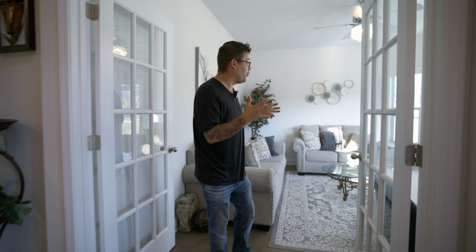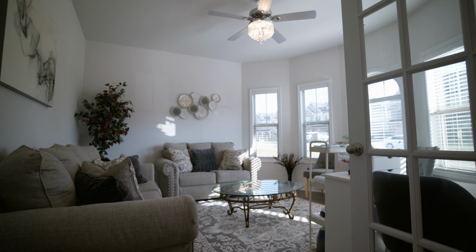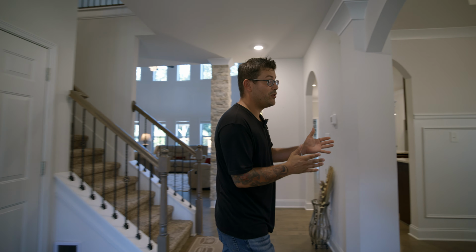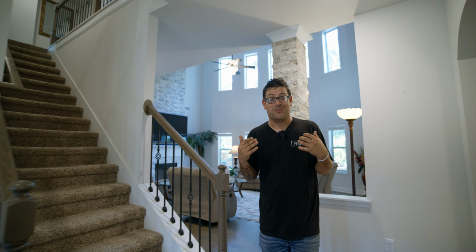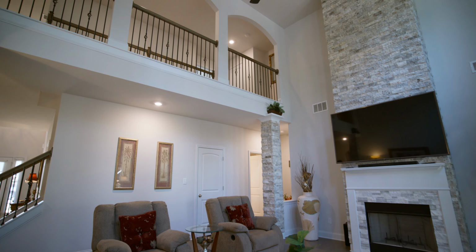5,798 square foot. Coming in, you do have a multifunctional room with lots of light, an office space, or a separate piano room or living room space, whatever you'd like. You also do have the formal dining room space. Coming in, you have what is the magic, the living room space.